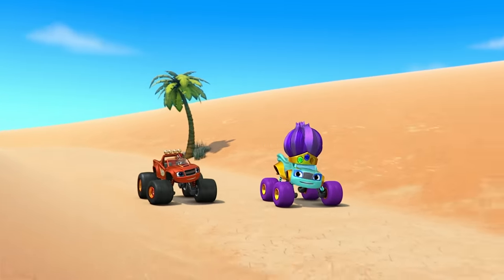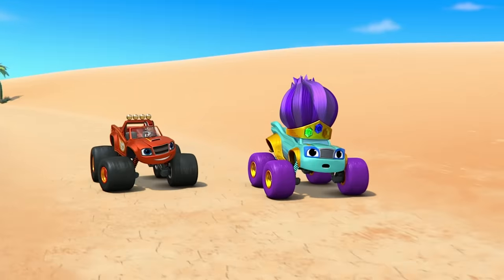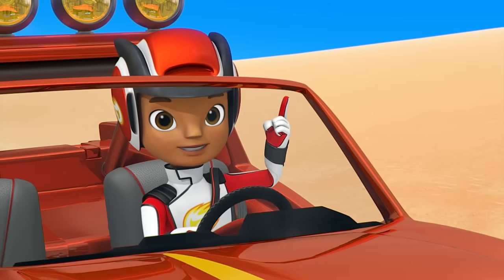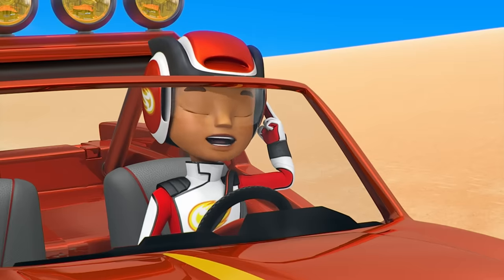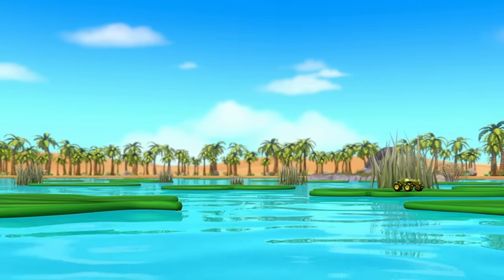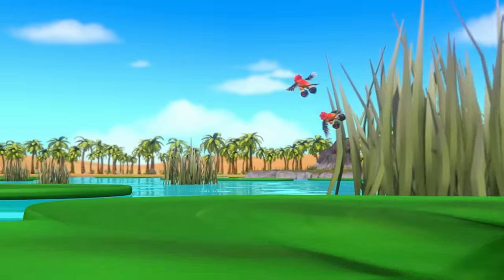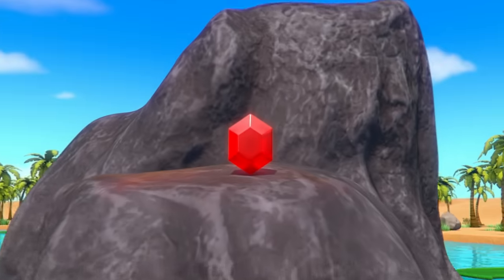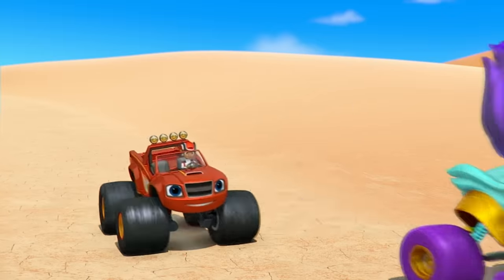One more jewel to find. My red wishing jewel. Then I'll have my powers back. I wonder where it could be. I know. Let's use my visor to help us look for it. Switching to visor view. It must be somewhere in this oasis. When you see the red wishing jewel, say, wishing jewel. Wishing jewel! I'm coming, wishing jewel!